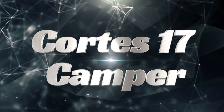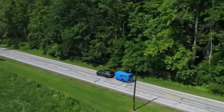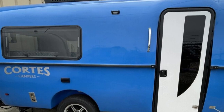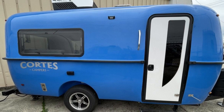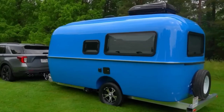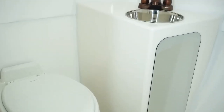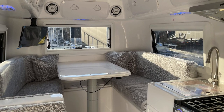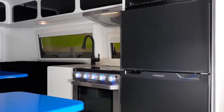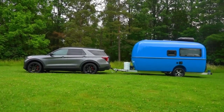Cortez 17 Camper. The Cortez 17 combines lightweight portability with robust construction. Made from fiberglass and resin, this travel trailer weighs only 2,680 pounds, making it easy to tow. It features a galley kitchen, a small bathroom, and sleeping accommodations for 2. Starting at $45,988, the Cortez 17 is ideal for minimalist travelers who value durability and simplicity.